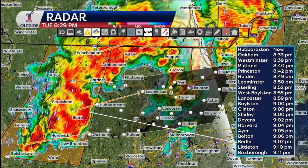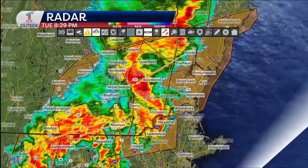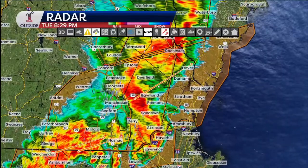If you're watching us farther to the north, I'm trying to make sure that I cover everybody here, and I hope you feel like I'm doing an okay job of that. Candia to Raymond and Deerfield.